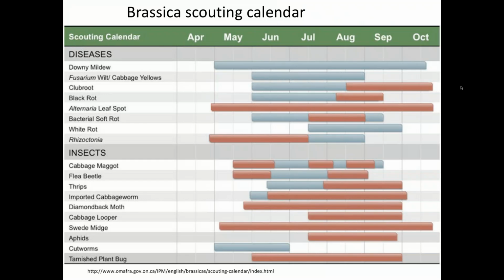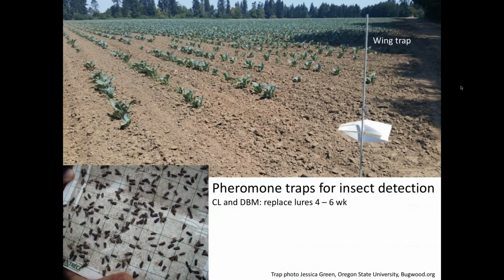One thing that can help too, if you've not grown brassicas before or are still learning, is scouting calendars that can help you anticipate what problems appear at what time of the year. This is the one from Ontario, where they put together a nice calendar to show you what problems to expect, disease and insects, and when they typically appear throughout the year. So you'll know when to be watchful, educate yourself about the symptoms and things to look for, and then you'll know about when to look.